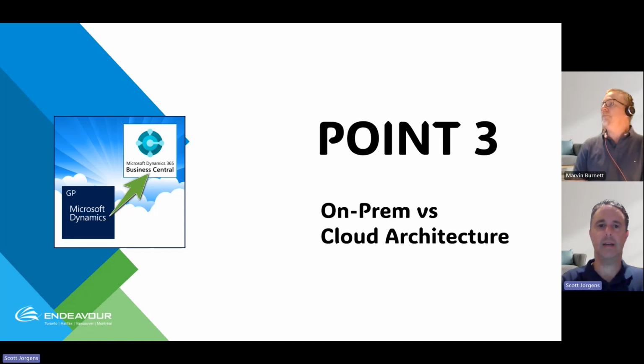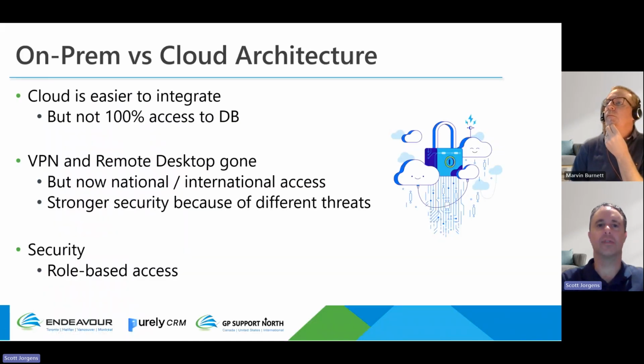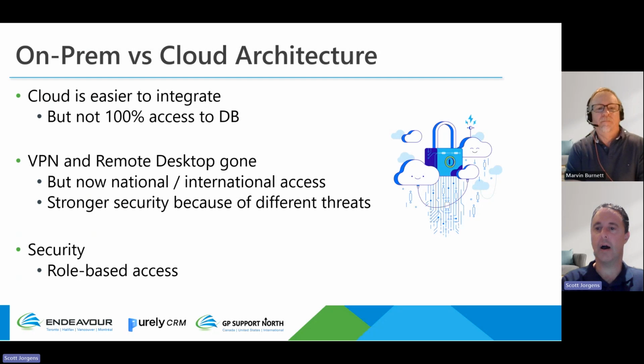So point 3 is on-premise versus cloud infrastructure. And this again is why moving from GP to Business Central can be hard. On-premise versus cloud infrastructure. The cloud is easier to integrate, but you don't get 100% access to your database. So there's some that really love having that SQL Server on-premise database with full control. Now you're accessing into what we call the Microsoft Dataverse, and they're cloud-based databases. You get APIs, you get access to your tables, but not to the same level.